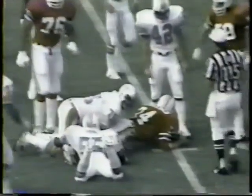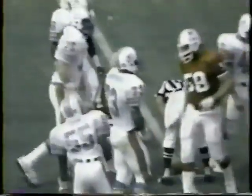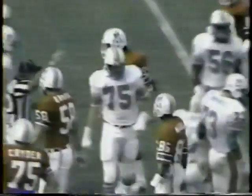First down, New England. Mark Van Egan. Van Egan to the 35, so he has 4 yards. It'll be second down 6. Doug Betters with the tackle.